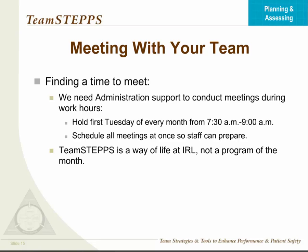The advantage of doing this is that your managers can flex their staff to cover the staff that are going to attend the core TeamSTEPPS training, so that the patient experience here at IRL is never affected by any kind of training that's taking place. Another advantage is that everybody can plan their own personal life around it, too. We found that our core team members loved TeamSTEPPS. They bought in right away, and so they also wanted to plan vacation time or doctor appointment times around it so that they couldn't miss a TeamSTEPPS meeting.